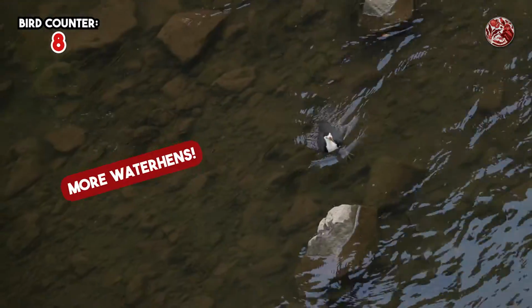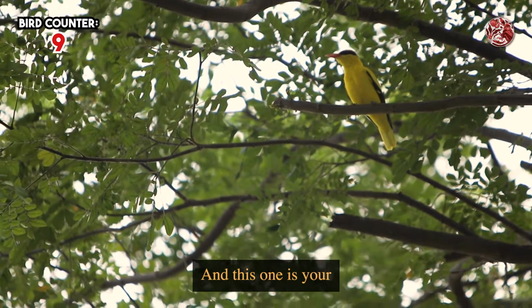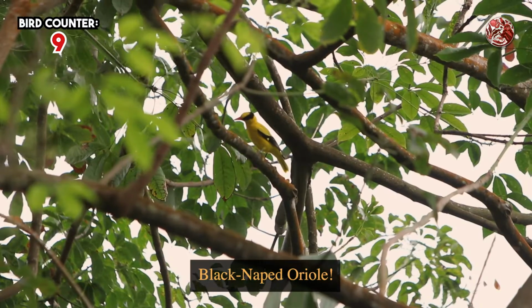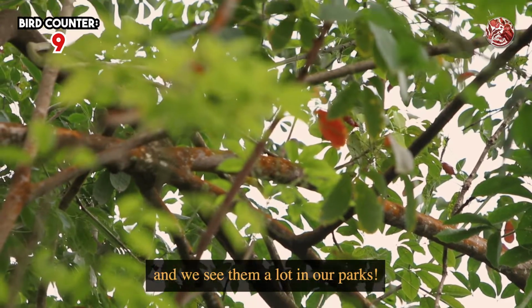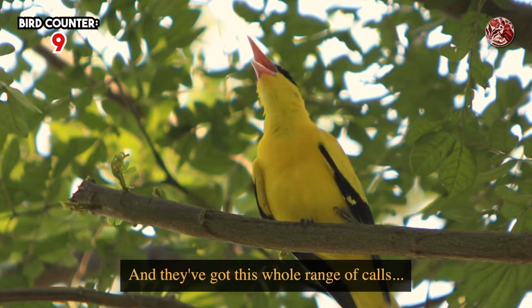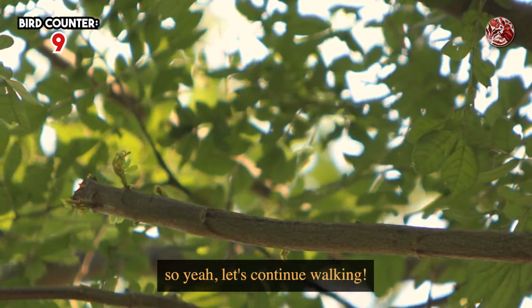Another birdie up in the tree. And this one is your Black-naped Oriole, right? It's a pretty common bird in Singapore also, and we see them a lot in our parks. And yeah, they've got this whole range of calls, and they are quite noisy birds. So yeah, let's continue walking.